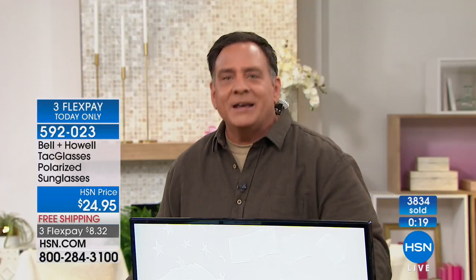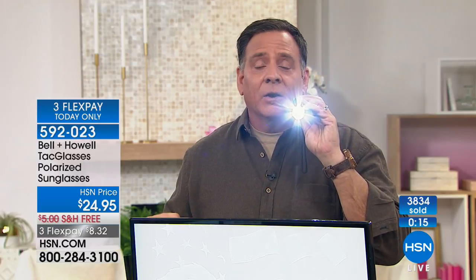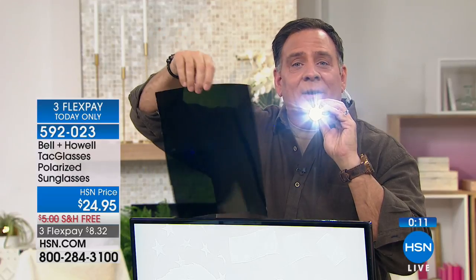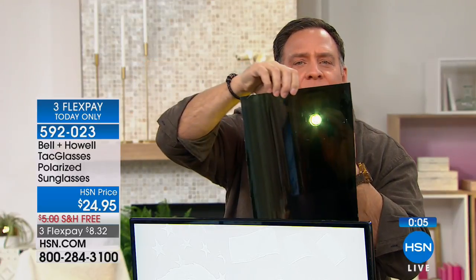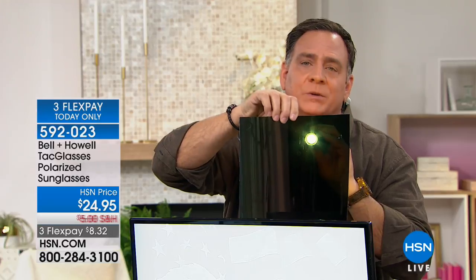Now, the other thing I want to show you is this, and this is important. If I take this flashlight and I point it at the camera right there, there's a lot of glare. If I take that same lens material that's on the TAC glasses you're buying right now and put it in front of it, the glare goes away. See that? Look at the glare. That's horrible. You couldn't stare at that very long. But look at the way we take that away. That's one of the benefits you're going to receive from the TAC glasses.